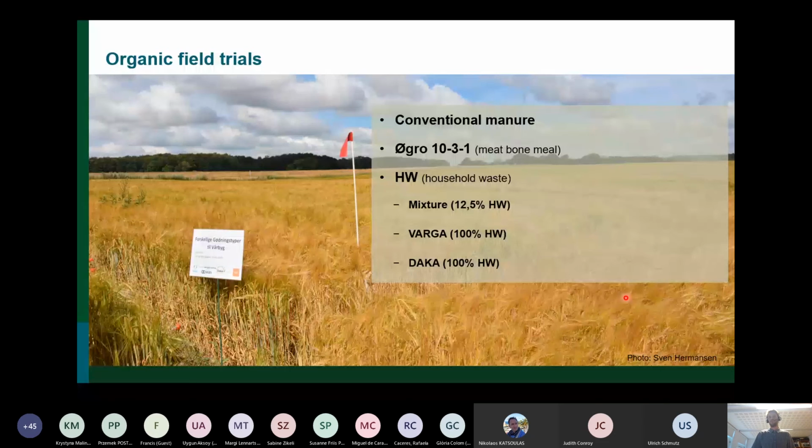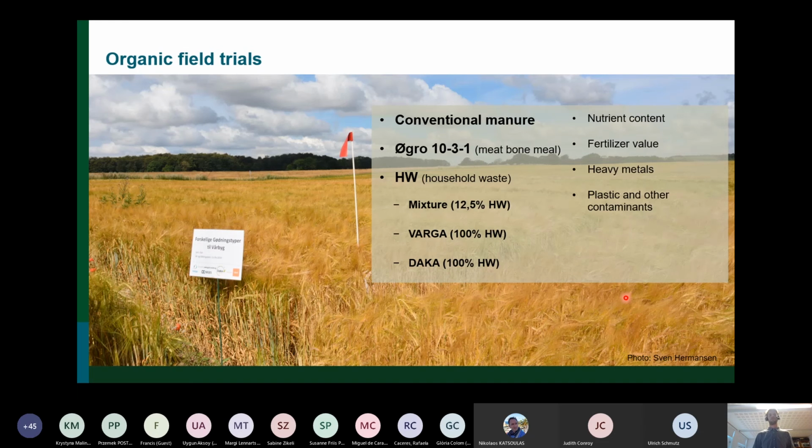So about the application of these products, slurry and household waste, they are applied in the soil before sowing, and Øgro is applied on the soil and then harrowed down afterwards, but it's also before the sowing. And we are addressing nutrient content, fertilizer value, the levels of heavy metals, and then something about the contaminants or the physical impurities, you can say, among others, plastic.